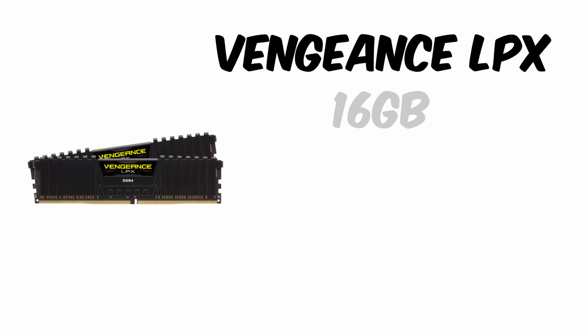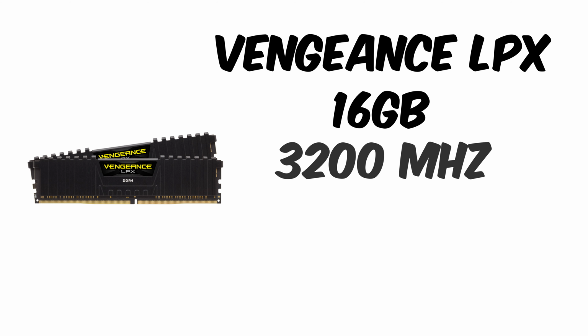For RAM, I've gone with 16GB of Corsair LPX Vengeance RAM at 3200 MHz. These DIMMs are some of the most reliable that you can find, coming from Corsair, and being so simple provides the perfect mixture of great build quality and reliability while being some of the cheapest out there.